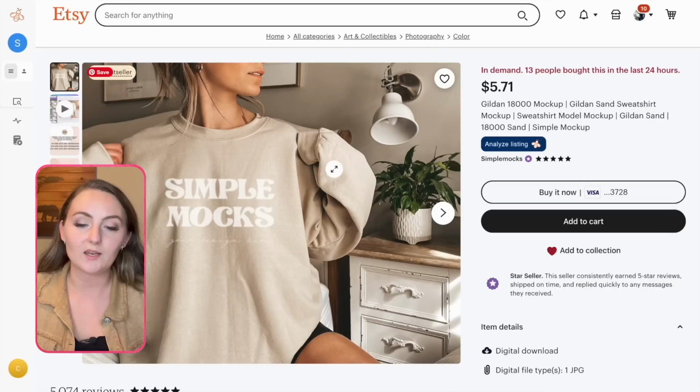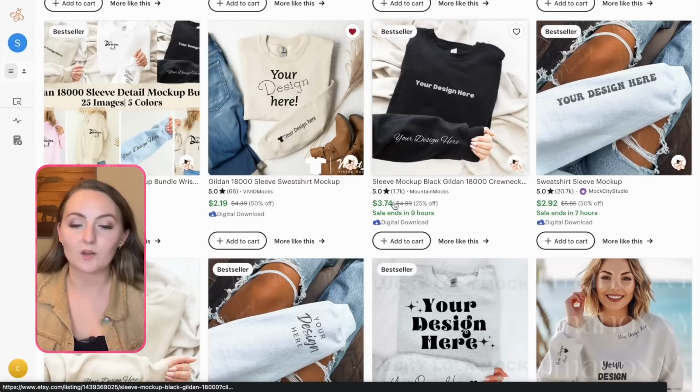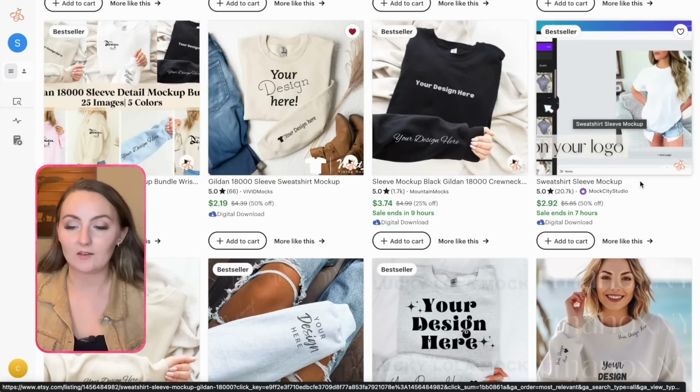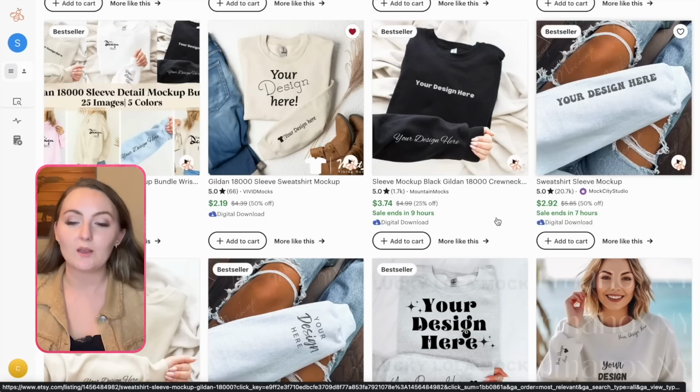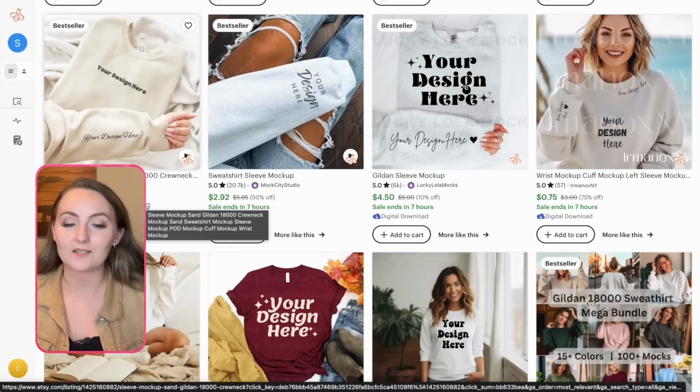So this one you can put a design just on the end of the sleeve, and it is important to know when you're looking through the sleeve print mock-ups that Printify is going to print it on the outside of the sleeve, not the inside of the sleeve. So you'll see a lot of these mock-ups have it on the inside of the sleeve. When you get yours, it'll actually be printed out here. So make sure you don't purchase any of these mock-ups. I know they're super cute, but that's not where the design will actually be printed, and we don't want your customers to be upset.